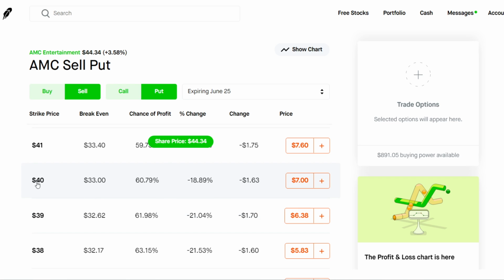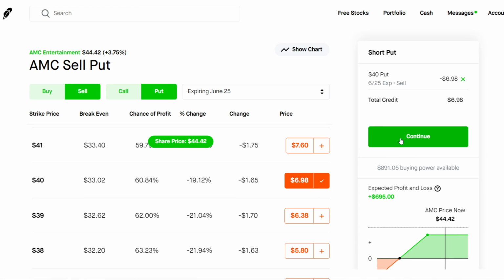So you could sell something if you were planning on buying 100 shares of AMC. Another strategy you could do is sell a $40 put, and you will collect almost $700 of premium, which is pretty nice. This is going to make your cost basis $33 a share because of the premium you're collecting.